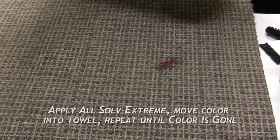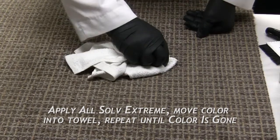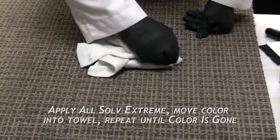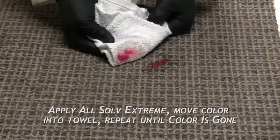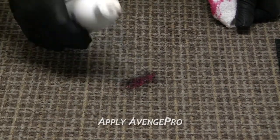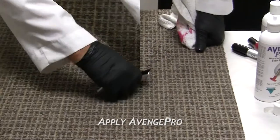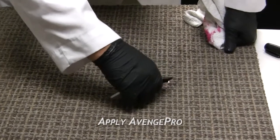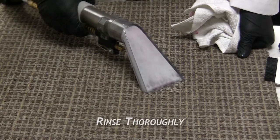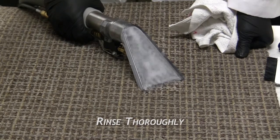Step 2. Apply All-Solve Extreme. Lightly agitate and absorb colored pigment into a white towel. Repeat until most of the pigment is gone. Step 3. Apply Avenge Pro and agitate lightly. Step 4. Rinse and mist Spot Stop, working it in with the Whiz Groom.